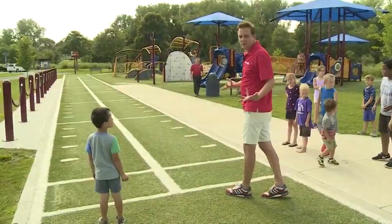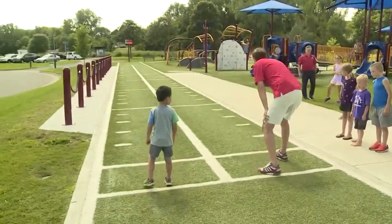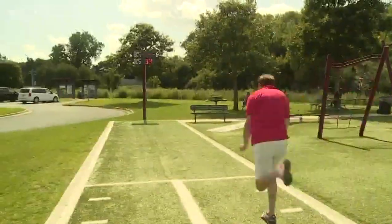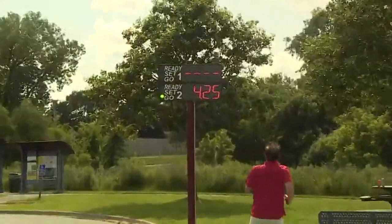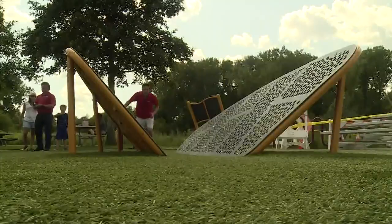So before I run the actual course, I want to run the 40-yard dash just to get warmed up. You in? Let's go. All right, ready? Go! Yes! Feel good about that. All right, where's this challenge course start?